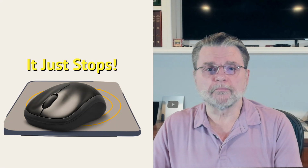Why does my wireless mouse stop working randomly?